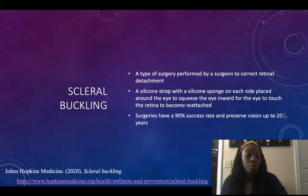Scleral buckling is a type of surgery where the patient gets a silicone strap with 2 silicone sponges on each side attached to the eye, and the eye is squeezed inward like a belt pulling on some pants to keep them up on your waist. About 90% of the surgeries are successful, and they preserve your eyes for up to 20 years.